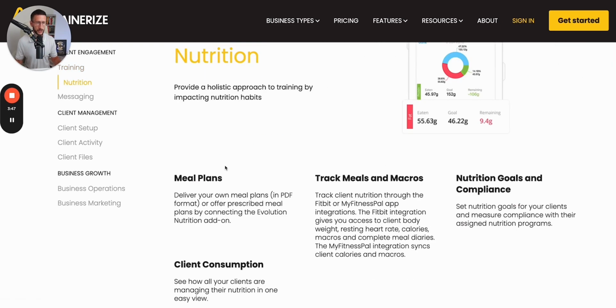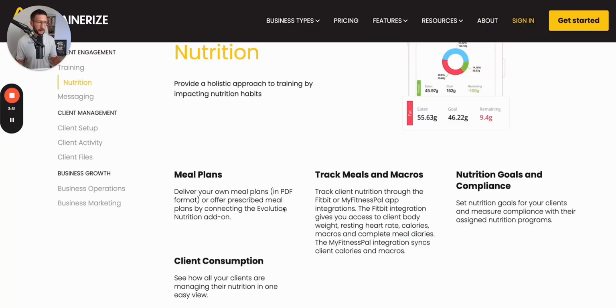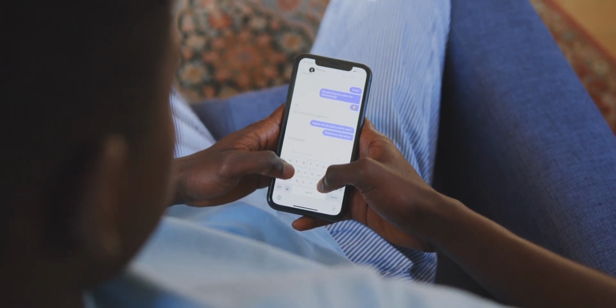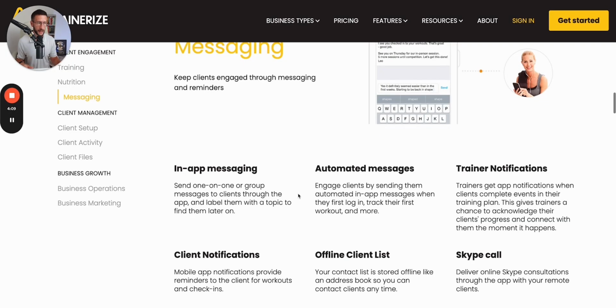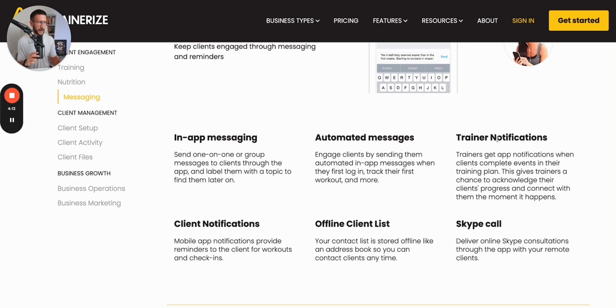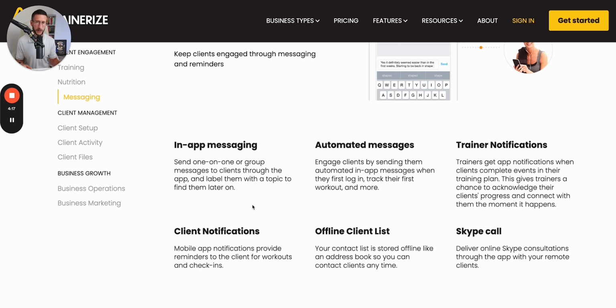In terms of nutrition, there are ways to deliver meal plans inside the app. You can track their calories and macros. There's no need for something like MyFitnessPal or NutriCheck, because you can do it inside the app itself, and you can set those goals and make sure that your clients are really compliant. Then there's the messaging feature, so that you can keep everything in app. They've got in-app messaging. You can set up automated messages to systemize your process. And there are really good client notifications and trainer notifications, so you can stay on top of all of that communication.